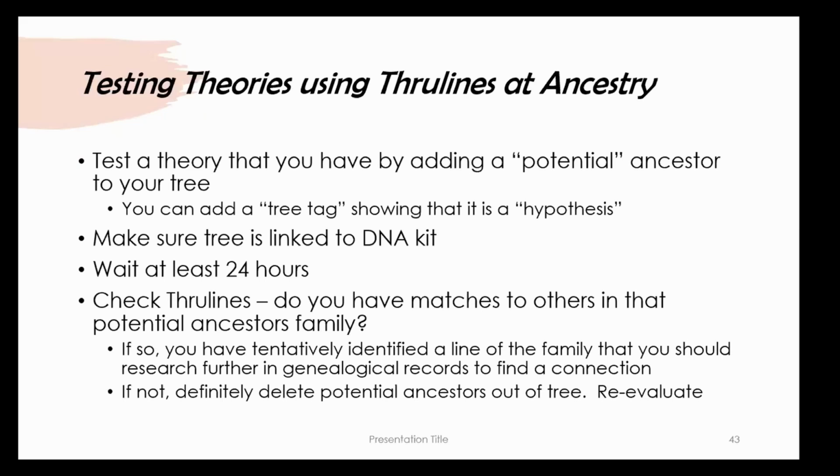And you want to make sure your tree is linked to your DNA kit when you do this. Then you want to wait at least 24 hours, and then you want to check ThruLines. If you don't know what ThruLines are, you can read in the handout about it, and also read on the help menu at Ancestry to get an idea of what ThruLines is. ThruLines, though, collects your DNA matches and tries to match them to your tree. So if you've added this potential ancestor to your tree, ThruLines is going to find DNA matches to that potential ancestor if you have any.